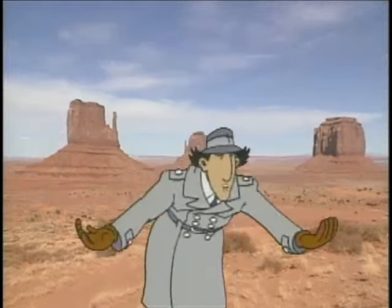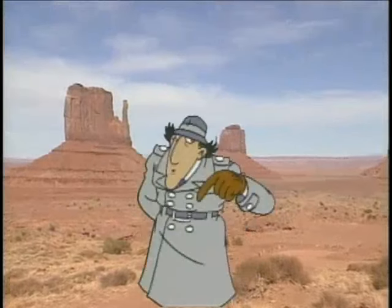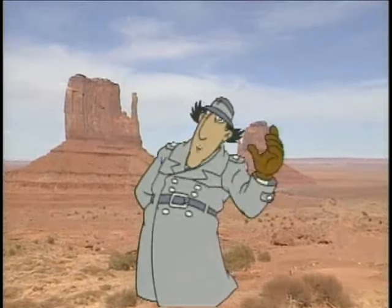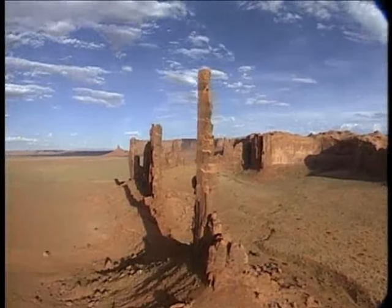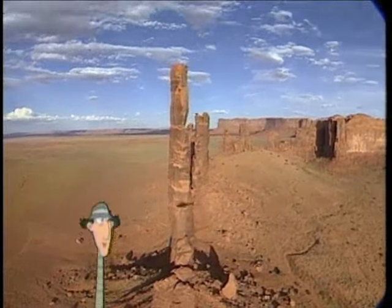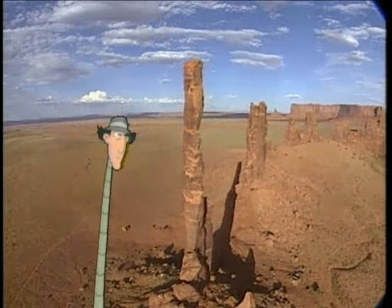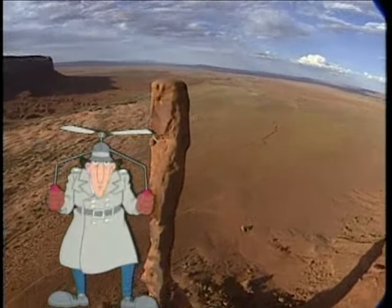Finally, we're back in Arizona, where we started. Guess my Gadget compass must be working. Of course, I was heading for Cleveland. Go, go, Gadget neck. Oh, just another sandstone spire. Now let's go to Monument Valley.